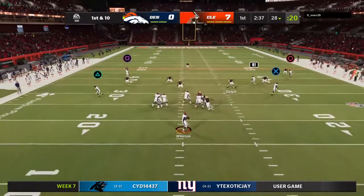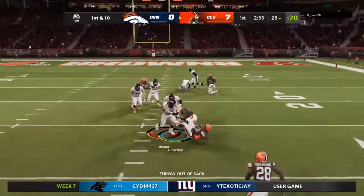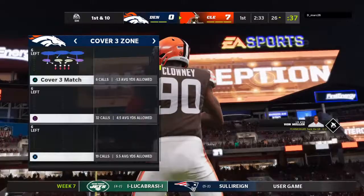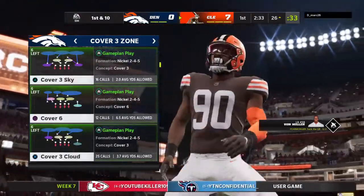A first down throw for Winston. They're going for Hamler, but this is intercepted. Picked off near the 29. And they will take over at the 26-yard line.